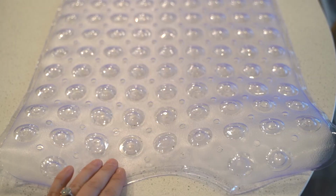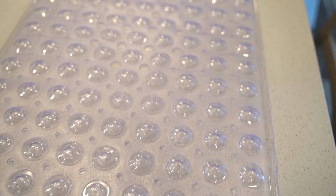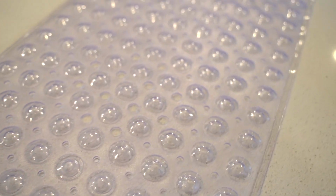So then my one bath thing also is a non-slip bath mat. The thing with these is you have to be really diligent about cleaning them and letting them dry out. We purposefully bought a clear bath mat. That way you can see if any water or mold spots start to form. Obviously you want to peel it off every night and let it drain. It's not hard to do that.